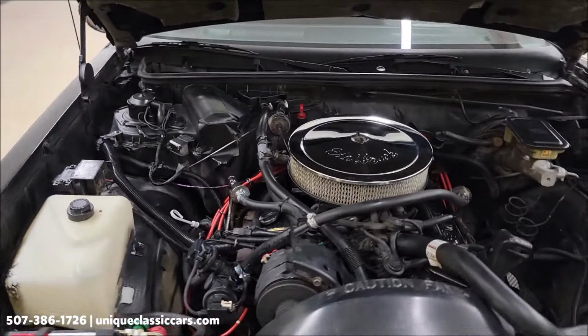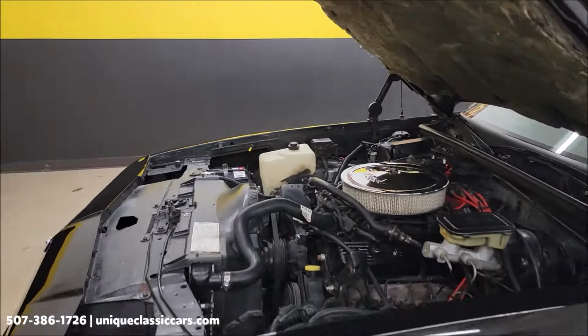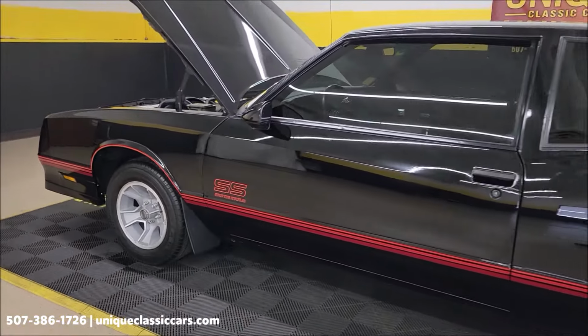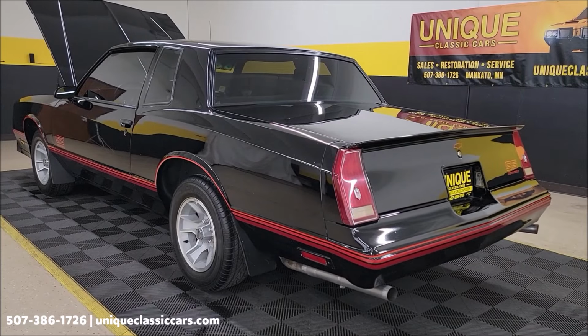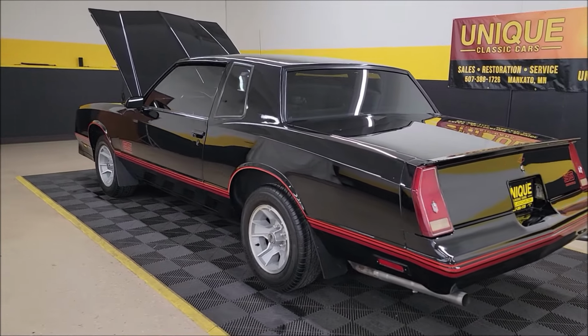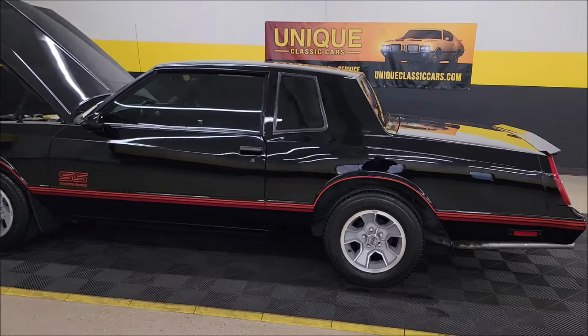And once it warmed up a little bit, we're down in low idle now, obviously. Want to hear it from behind that way. Let's slip back there quick, too. 1988 Chevrolet Monte Carlo SS.